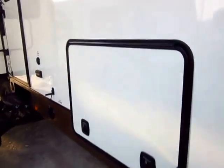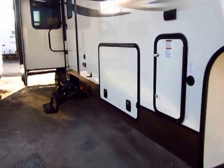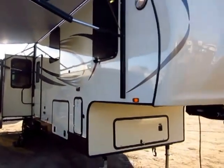They even take the time to seal the piano hinge on these so that if water gets on there and freezes, as does happen a lot in the Midwest, it's not going to be a problem. And look at the sheen on this fiberglass. A lot of people will sell this as a high gloss exterior. This is just the standard exterior on these. This is just how they come and how they look.